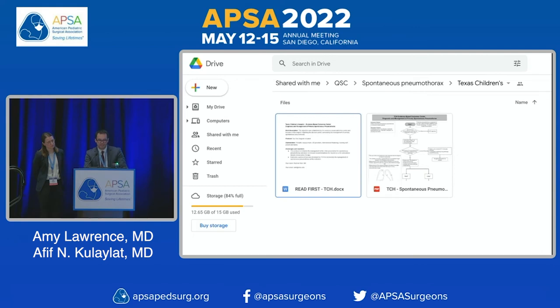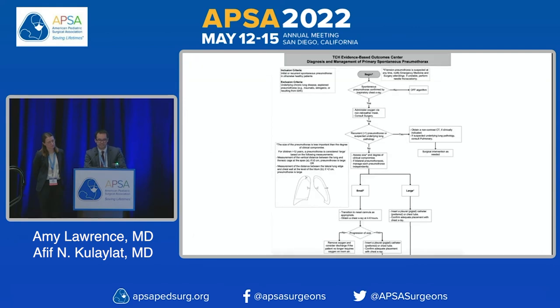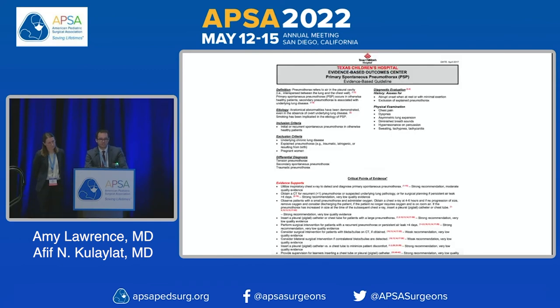And then here is the TCH algorithm that they use to help work through spontaneous pneumothorax. Again, this is available on the website, so I'm not going to spend too much time going through this. Additionally, from their evidence-based outcome center, they've provided us with their critical appraisal of the literature that helped them decide what interventions should be recommended with what grade of recommendation or quality of data.